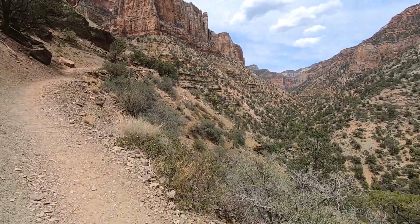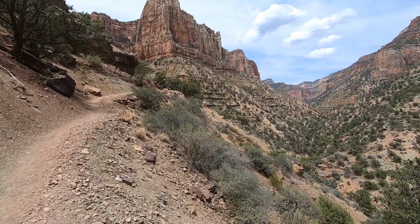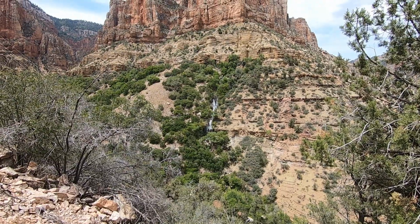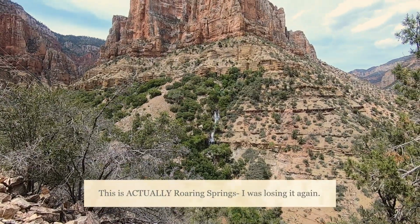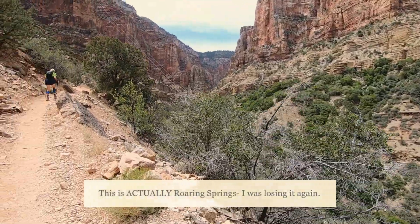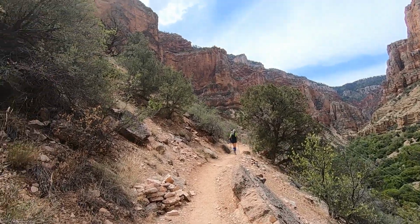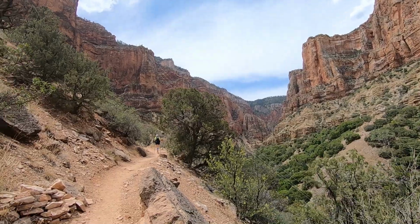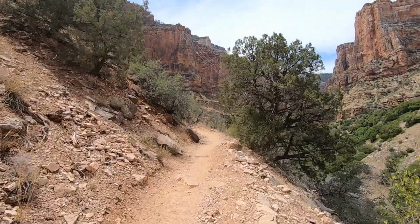Still not exactly sure where the North Rim is, but it's somewhere up here. I guess we'll know when we get there. I think that's Ribbon Falls. Just amazing how the water flows through this canyon, all the parched land, and then all the green around where the water is. So here we go. I think we're starting to see the North Rim. Again, I can never figure out exactly where we're exiting, but we're getting there.